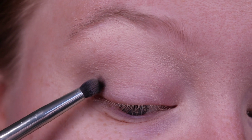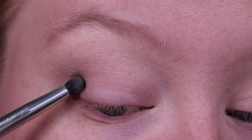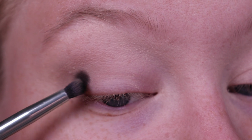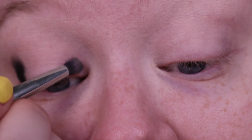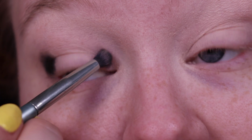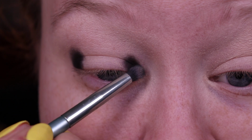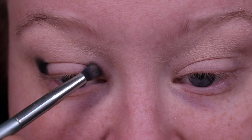For my base today, I do have my Smashbox primer on, as well as some of my concealer from Makeup Revolution in the shade C07. That is just to get some coverage so that you can't see all of the discoloration. And of course I'm doing some black on the inner corner as well, just to get that halo effect. So I'm just trying to see where I should place it, because I still want it to be slightly visible when I look straight forward.